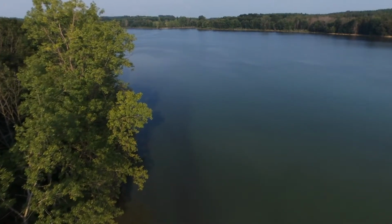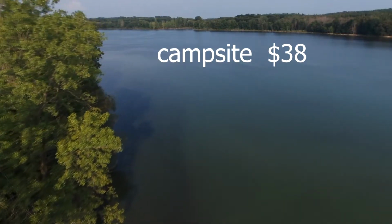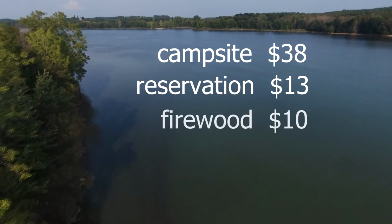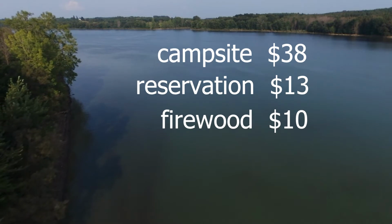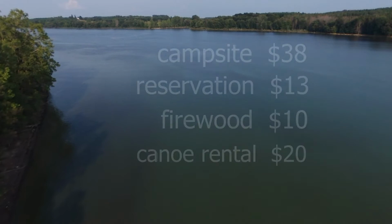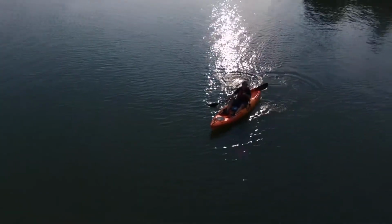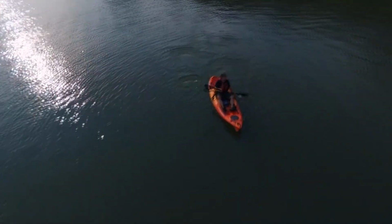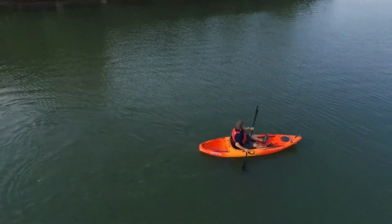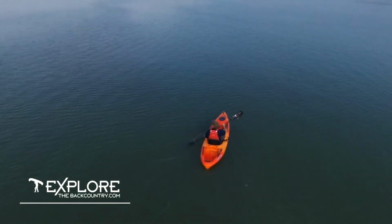So, how much will all this cost you? Well, the actual campsite is $38 per night. There is a $13 reservation fee, and firewood can be purchased for $10 per bag. And if you need a canoe, that will set you back $20 per night. Now, that all seems a bit pricey compared to, say, a backcountry permit in Algonquin or Killarney Provincial Park. But on a positive note, if you do live nearby, then you are going to save money on gas, and you'll be spending less time sitting behind the wheel.